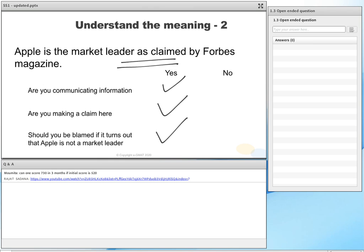If you write this sentence in a report and it turns out you're wrong, you could be blamed. Your bonus could go away. And depending on how severe this is, you could be fired. And that's why meaning is important.